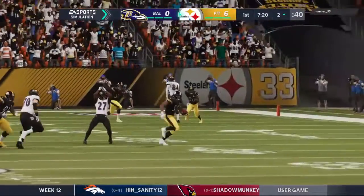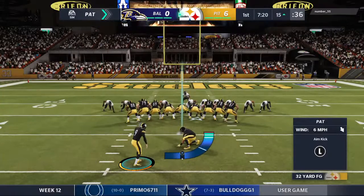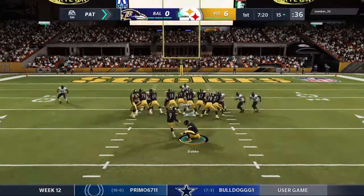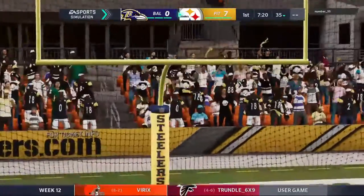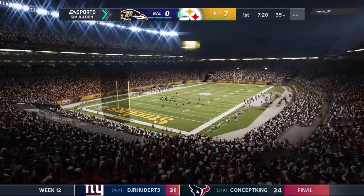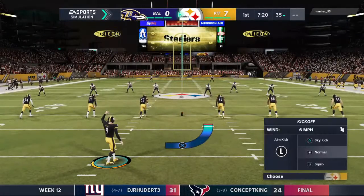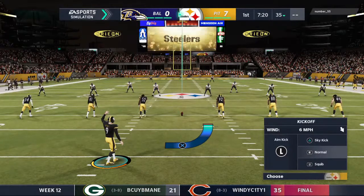Now remember, this is the #1 defense in the National Football League. There's a good example of why. Shows that they set an aggressive tone, not just stopping the run, not just getting after the quarterback, but the ball's in the air. They treat it like they're the receivers, and they went after that one and took it all the way. Ravens nothing. Chris Boswell, the kickoff for Pittsburgh.